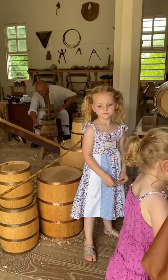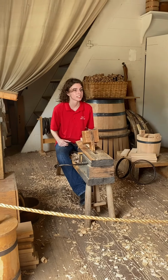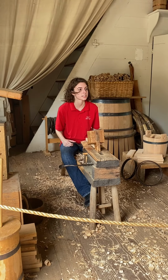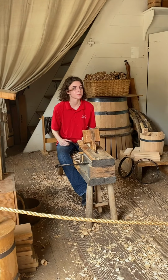Y'all doing all right today? This is the Cooper shop, so if you look around, you can probably figure out what we make here. What do we make here, Cooper? What do you think a Cooper makes? Barrels, yeah. Right. So we make a whole bunch of wooden containers, like barrels, or we'll also make buckets or tubs or things like that. Anything that's made out of wood that holds things.